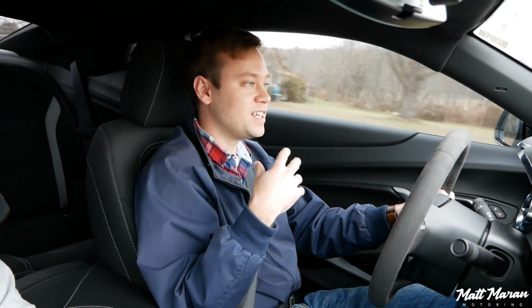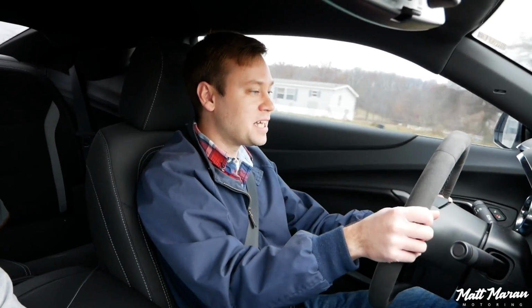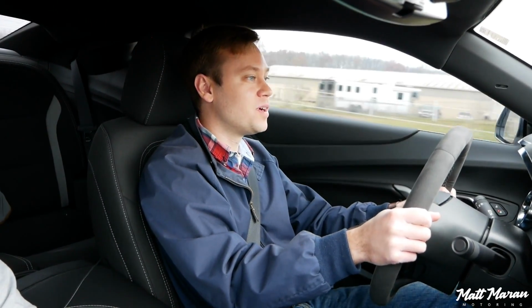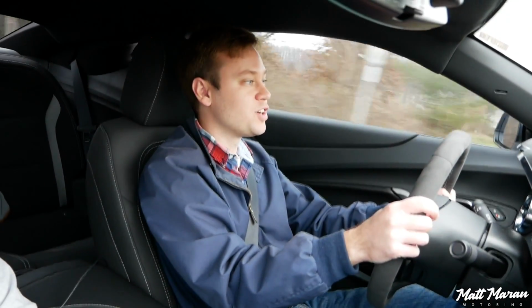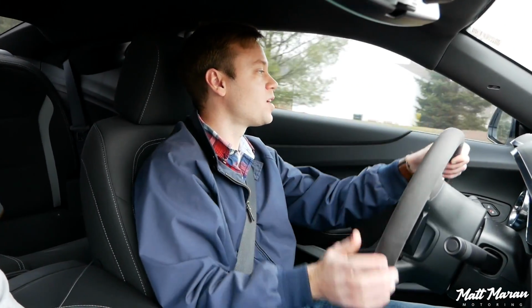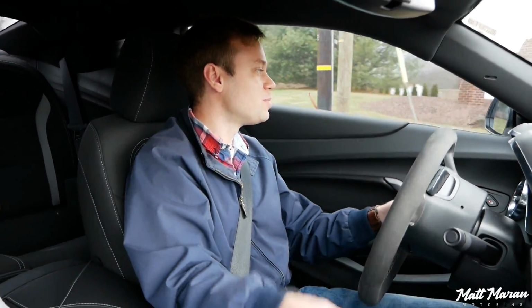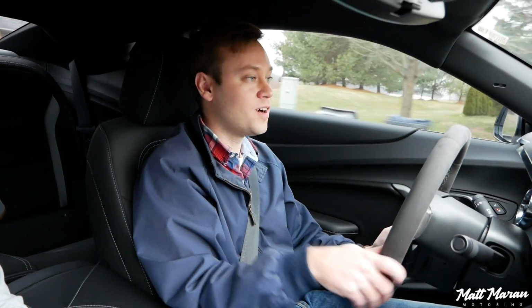This motor has a lovable character, it has a lovable sound, and it's just a really, really well done package. And the fact that they're now offering the 1LE package for those who want the extra grip to go along with those good sounds makes it an even more compelling package, and really helps to bolster the idea that the V6 can be just as much of a performance car as the SS.